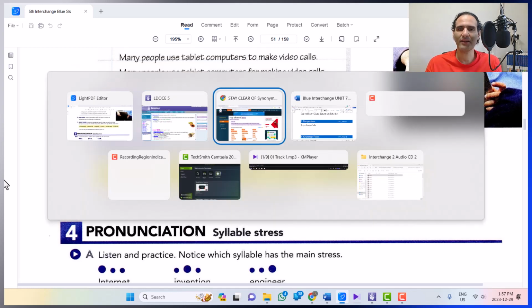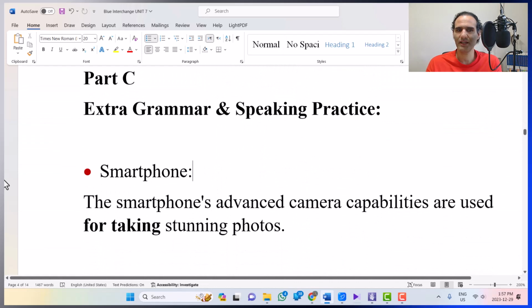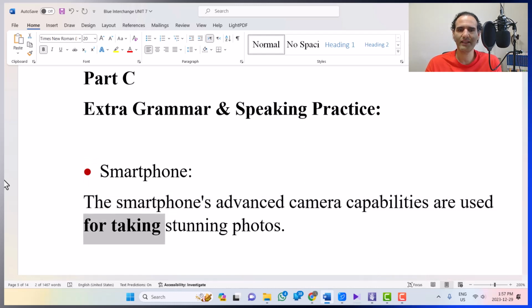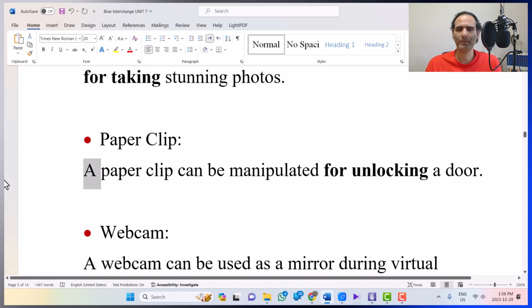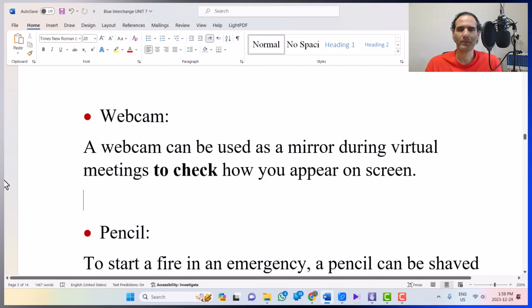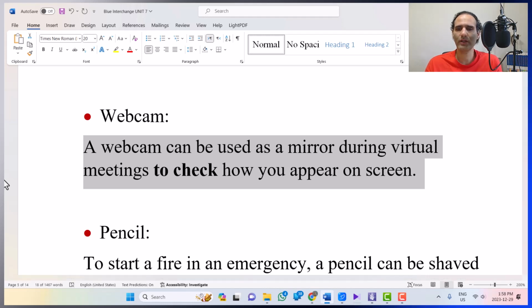But I have prepared some sample responses here for the sake of saving our time. A smartphone's advanced camera capabilities are used for taking stunning photos, a beautiful collocation, or to take stunning photos. Paperclip. A paperclip can be manipulated for unlocking a door. You got no key, so you can use a paperclip to unlock a door, for unlocking a door. A webcam can be used as a mirror during virtual meetings to check how you appear on screen.